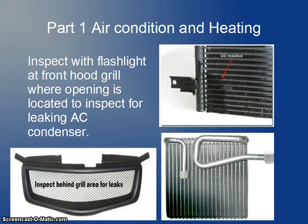What you're actually going to be doing next, in that same area, is looking for a green liquid. There's a tool that we use in the industry that allows us to see that green liquid. A lot of times when we repair vehicles and do pressure tests and all sorts of stuff to the AC system, we put a dye in the AC system that allows us to go back and find the leaks faster. A lot of AC systems nowadays have that green dye in it.